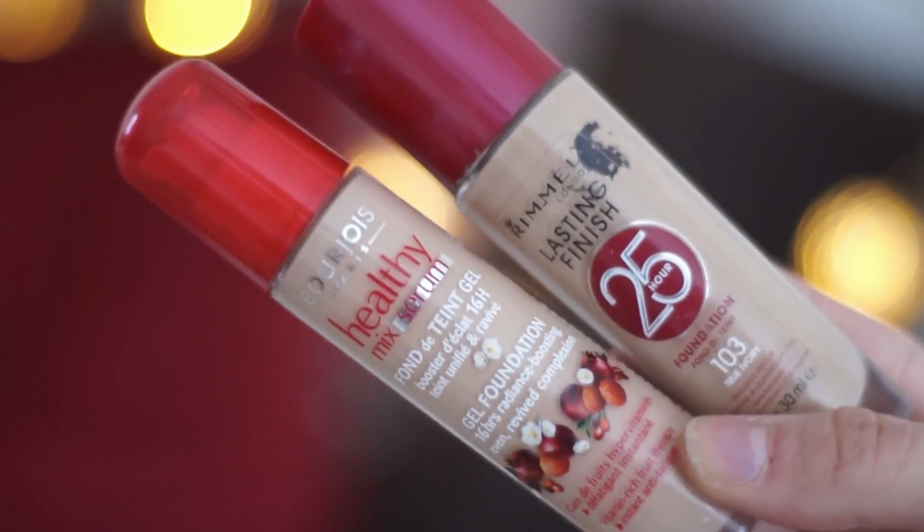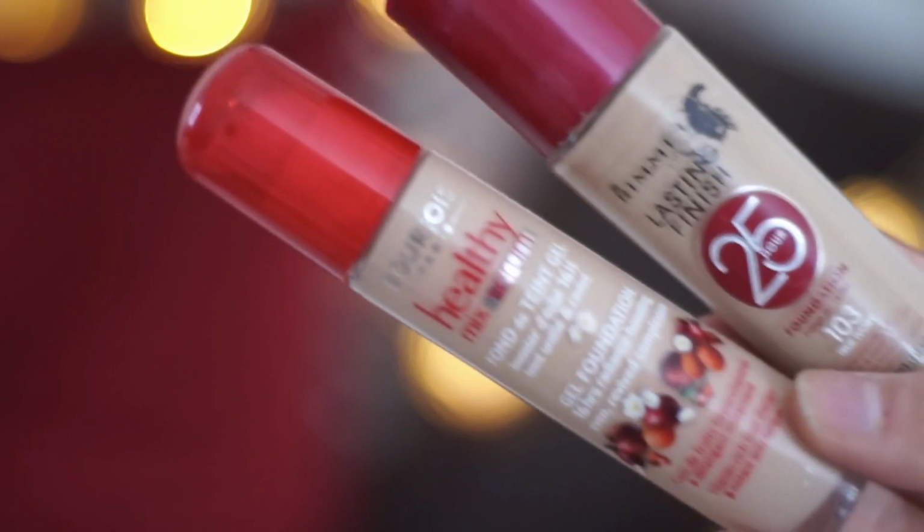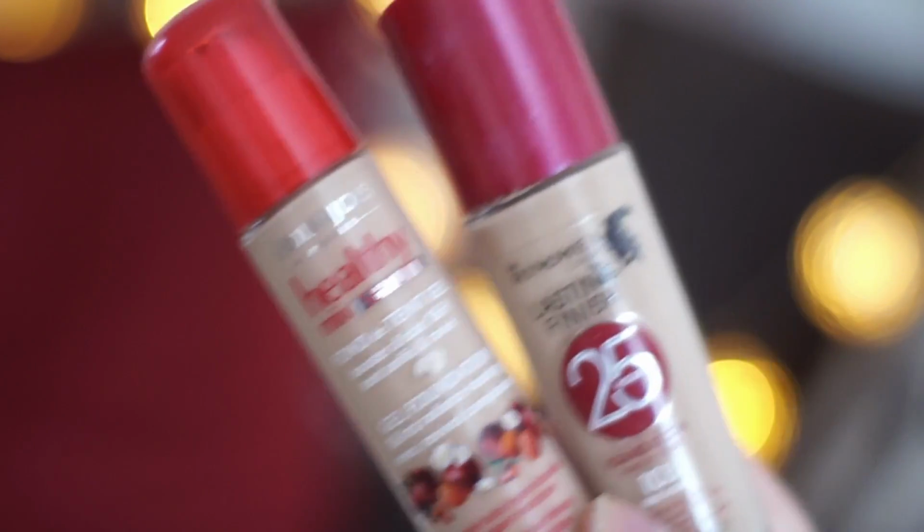For foundations at the moment, I'm mixing it up a little bit. If you watch my last video, I actually used these in that video. I think it was my purple smoky eye look. I've been using the Bourjois Healthy Mix Serum because it's great for dry skin. It's more of a serum than a foundation. It's like a gel formula, so it's really hydrating, so I use that one. Then I use the Rimmel Lasting Finish 24-hour foundation.